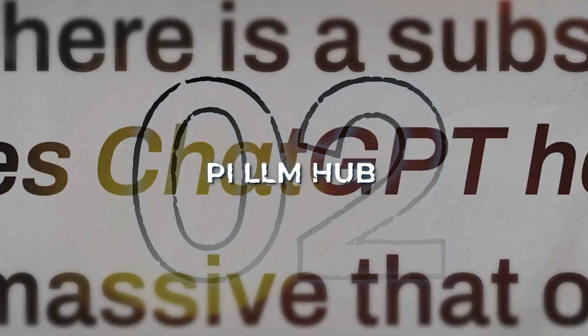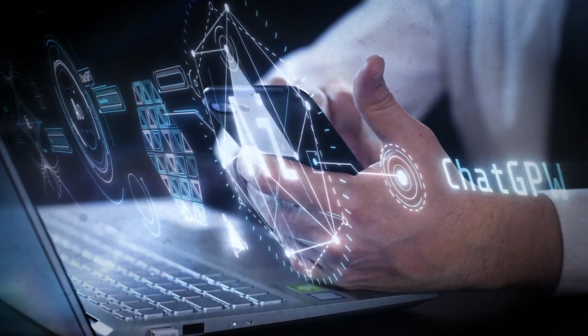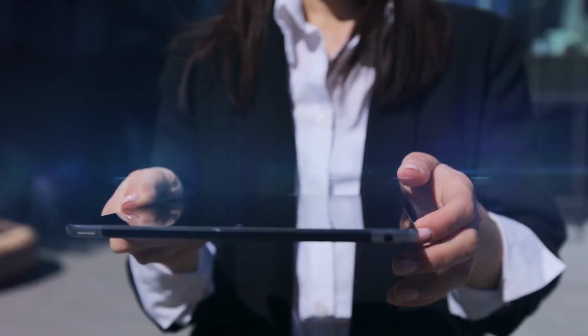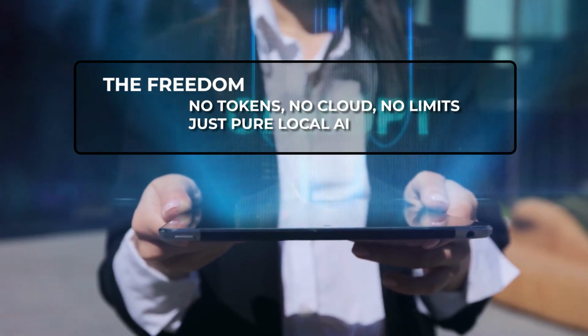Number 2. Pi LLM Hub. Your personal ChatGPT. What if your Pi could think? Pi 5 with active cooling running Llama 3 via Ollama. Completely offline. The numbers: 8+ hours setup. Intermediate command line. The freedom: no tokens, no cloud, no limits.